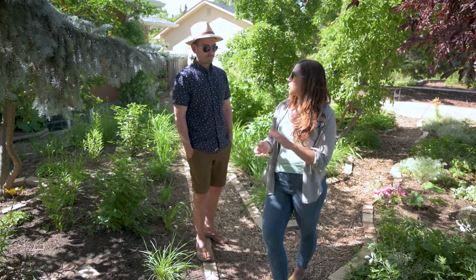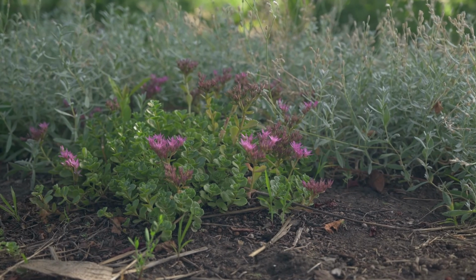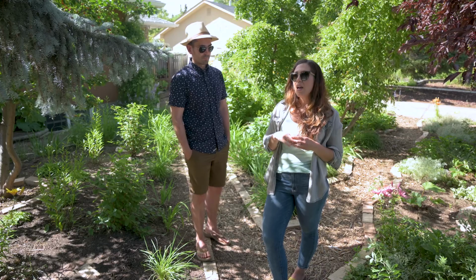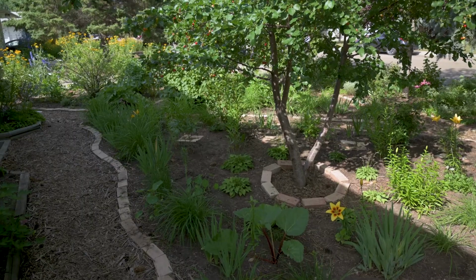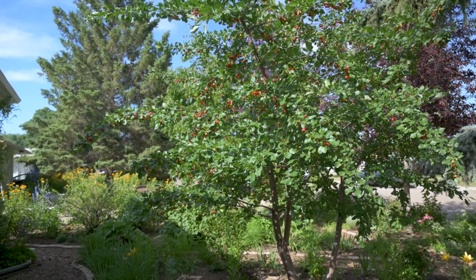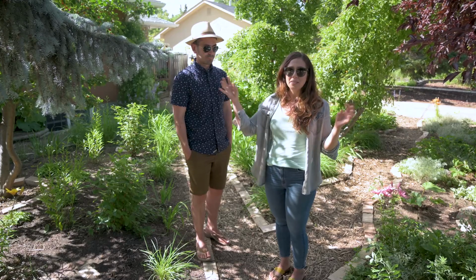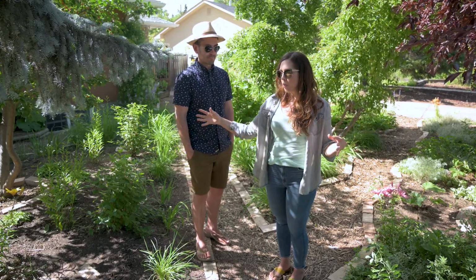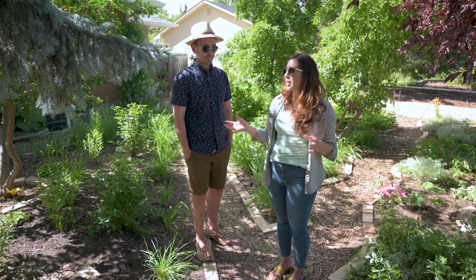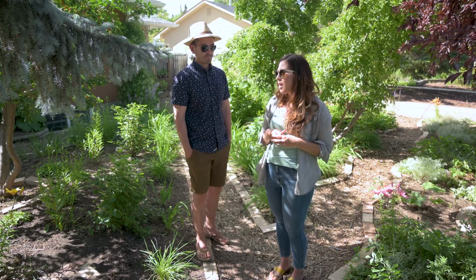And then you've got your kind of low ground covers. You have your perennials and annuals that die back every year. You've got your shrubs that come back every year. And then you've got your larger canopy layer with larger trees that filter the sunlight for the plants below. And then as those plants die back and decompose, those kind of help to feed into that soil layer as well. And it also helps to mulch the garden for moisture retention.